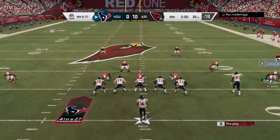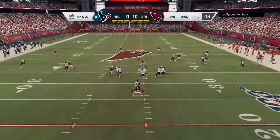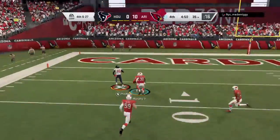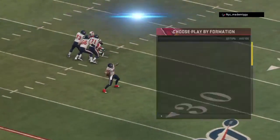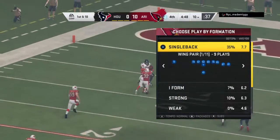All right, they're going to try and keep hope alive here on 4th down. They're going for it. Now it's Watson. Going deep for Hopkins. And his pass is intercepted for the 4th time today. Picked off by Byron Murphy. And a big turnover there as his guys will get the football back.